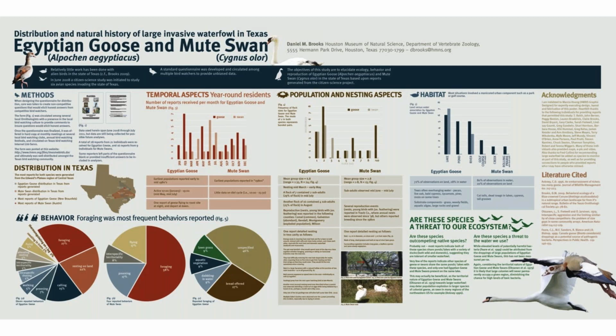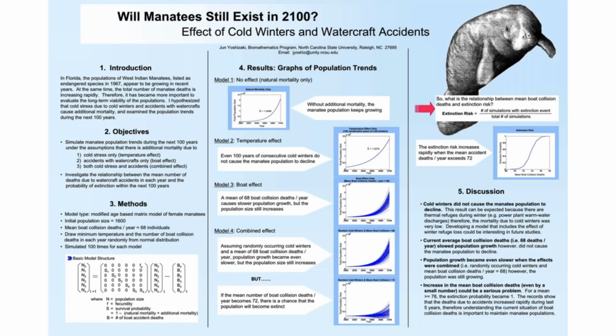But when you question the convention a little bit, you might find that as a result, your poster can explore a couple other different formats and structures that might be more beneficial to conveying your information. So this is the poster that I spent a little bit more time reviewing. The poster is called "Will Manatees Still Exist in 2100? Effects of Cold Winters and Watercraft Accidents."